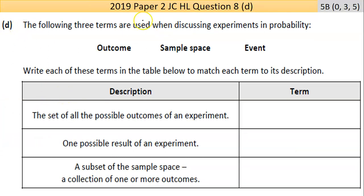Now part D here says the following 3 terms are used when discussing experiments and probability: outcome, sample space, and event. Write each of these terms in the table below to match each term to its description. So let's try it. The description here is the set of all possible outcomes of an experiment. Well, that's the sample space. The sample space is where you draw or write down everything that can happen. So if I rolled a 6-sided dice, what's the sample space? Well, it's 1, 2, 3, 4, 5, or 6.